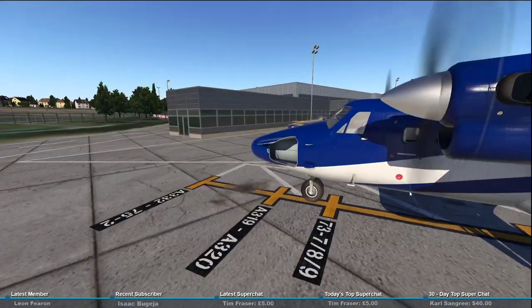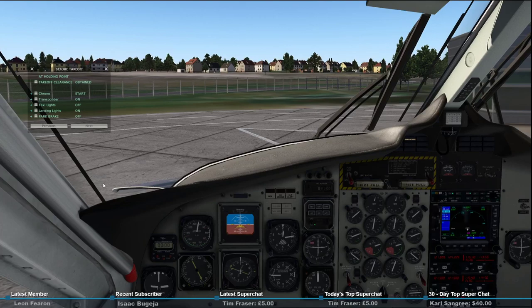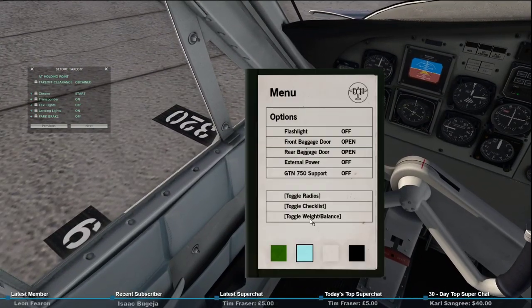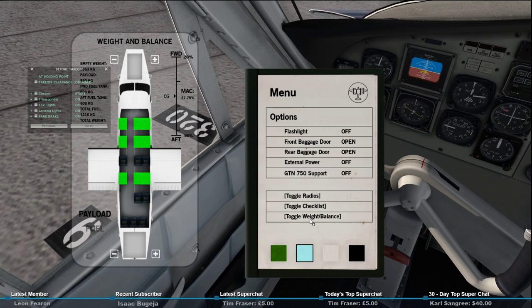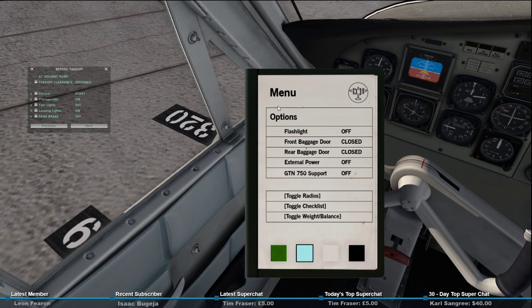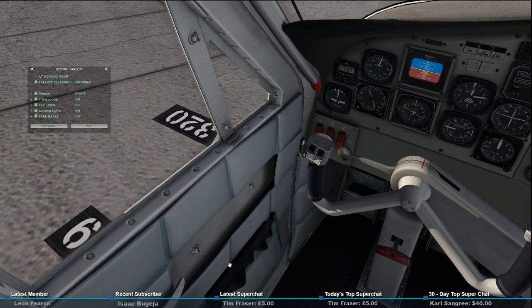Oh look, minor issue, we have the cargo door still open. How do I close all this stuff? Alright, toggle weight balance. No. Oh, here it is. Close. I think we're all good. Let's get rid of that.